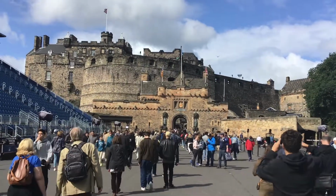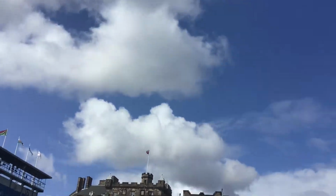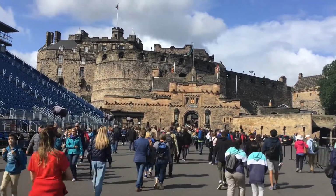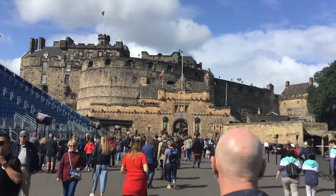Today is Tuesday the 13th of August and it's a very sunny day. You can see the sun in the sky, it's stopped raining, it's still pretty cold. Very cold. But we're going to go inside Edinburgh Castle, as you can see.